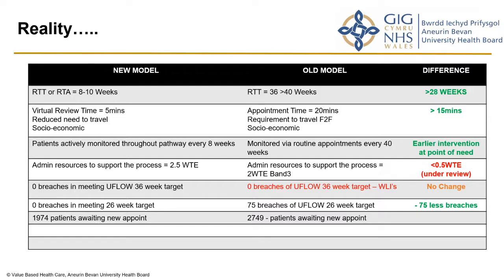So then, it's a bit of a busy slide, this one, I'm afraid. This is the reality of how we've compared our new model to the old model. In the old model, we had an RTT, as we've already described, so referral to treatment time of between 36 to 40 weeks, sometimes greater than that. Within the new model, you've got patients being assessed and/or seen within 8 to 10 weeks in the main.